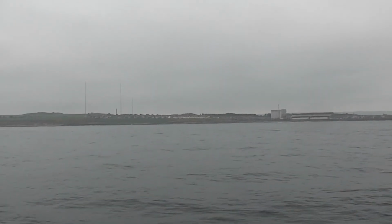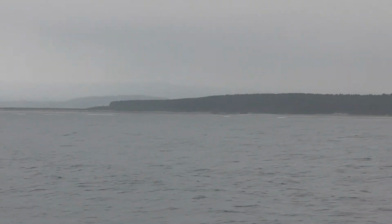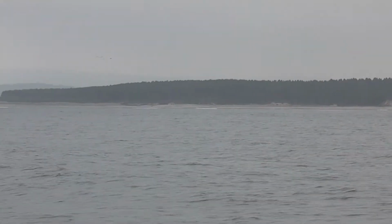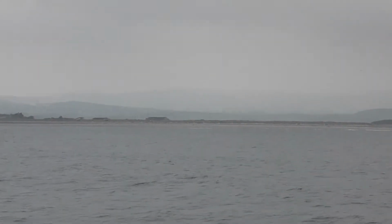Having passed Burghead, we came to the entrance to Findhorn Bay. Although we could see the mass of yachts in the pool, the entrance over the bar was not at all obvious to the naked eye. Just to the left of the bay is what was RAF Kinloss, where the Nimrods were based. It's now home to the Royal Engineers.